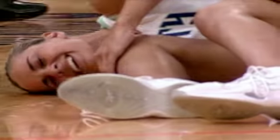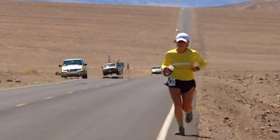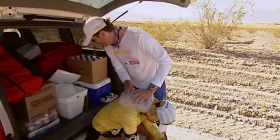I just felt a pop, and it just buckled. Exploring the limits of endurance, using their minds to overcome exhaustion and pain. You can look out and you can think, you know, I could die out here. But if you put the pain on top of that, it's not bearable anymore.